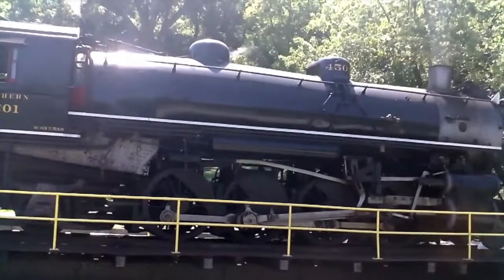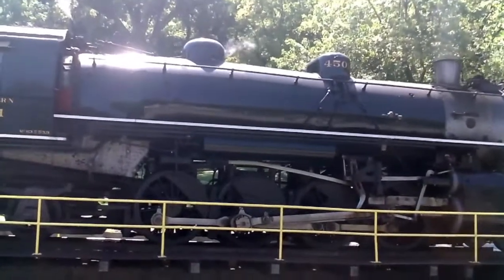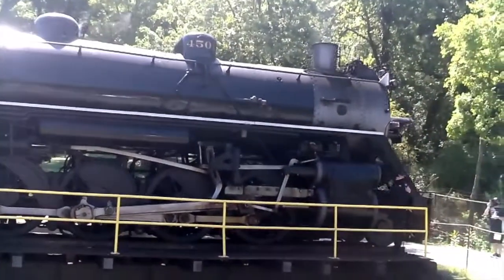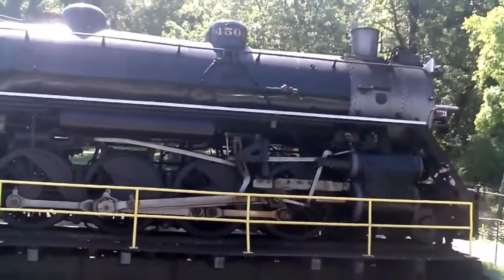Of course, as the locomotive comes around, you'll be able to see a plaque here on the side of the pilot, right where I'm pointing at here. This plaque is actually the plaque stating that this locomotive is listed on the National Register of Historic Places.